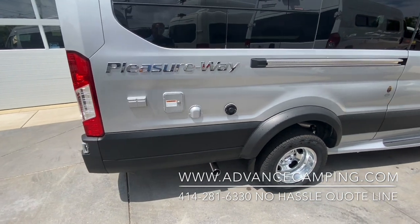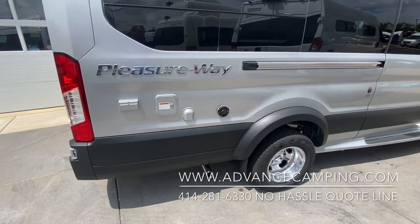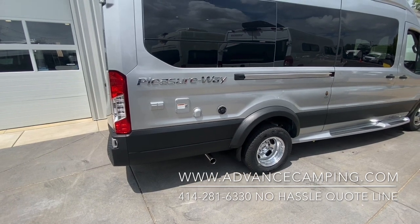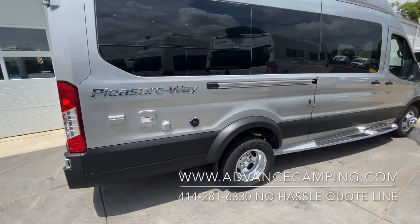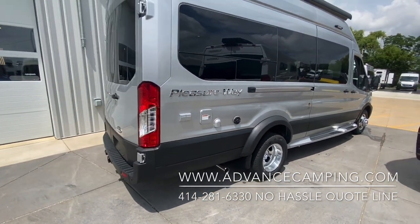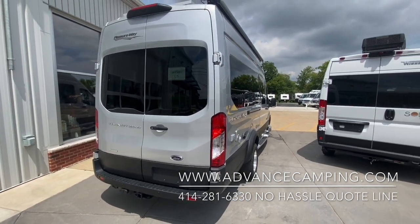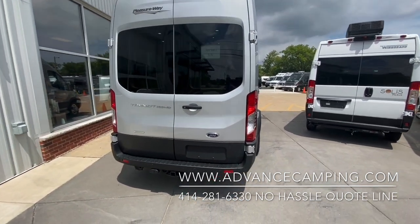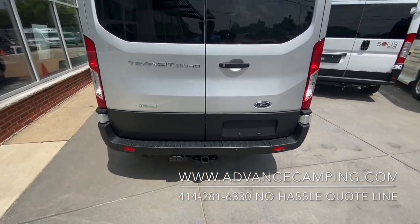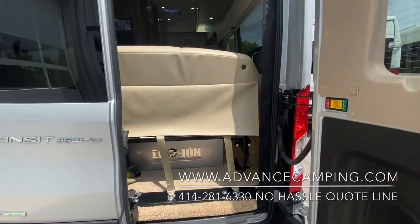This has the Truma AquaGo Plus water heater and the Truma Vario heat furnace, and both of those come from Europe. They're super quiet, very efficient. The Europeans really know how to make van campers, so they have the best components to put in van campers. So we'll touch base on how to operate those when we get inside in just a moment. In the back here, you've got a tow package with electrical outlets.